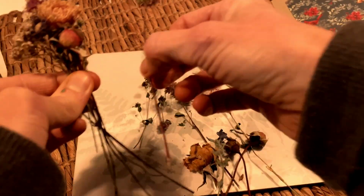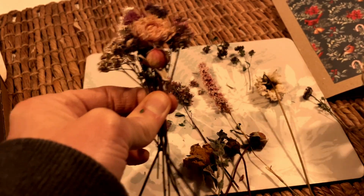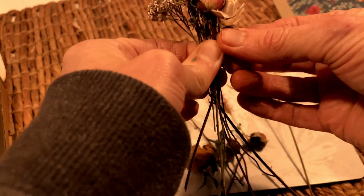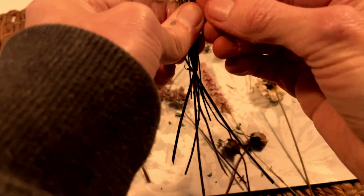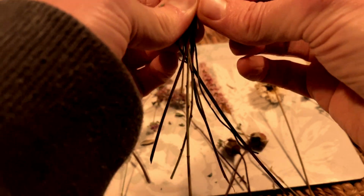So I think what I've learned from doing this is that it's best to keep things small and try and keep the bunch quite flat. I've done a few that have been a bit too big and a bit too forward facing. The card looks much more effective if the bunch is quite flat to the card itself.